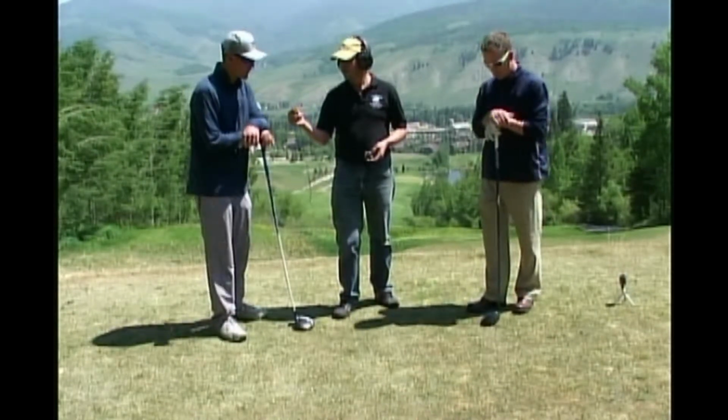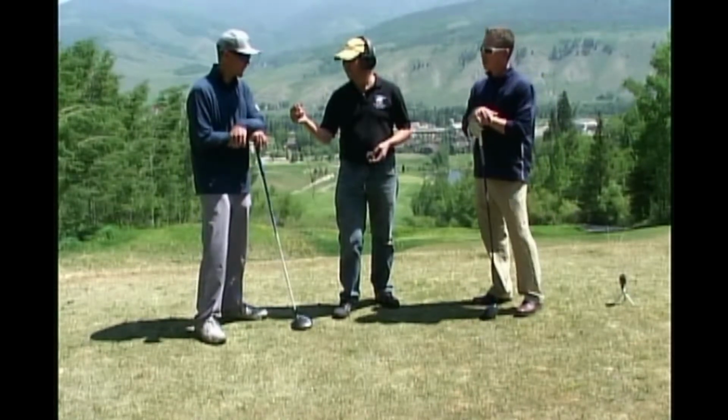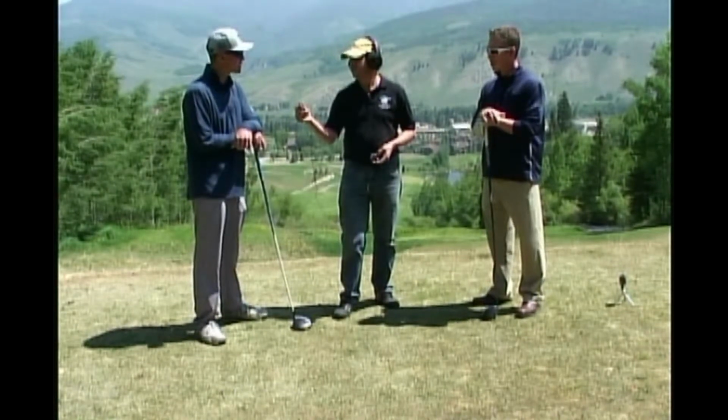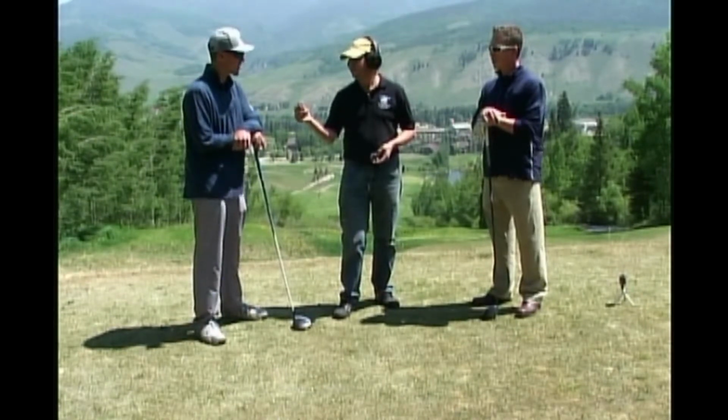Sure. I've been very fortunate to be on staff with Cleveland Srixon. I'm currently using their Launcher HB, which is a newer version of their high bore. It's launching it higher for me with less spin, especially into the wind like this tee shot today. It helps me keep the ball on a straighter line.